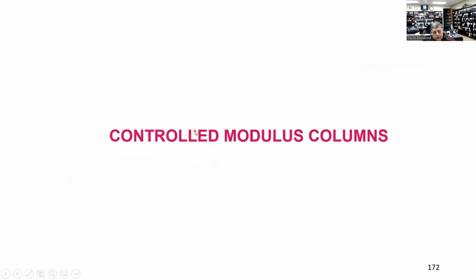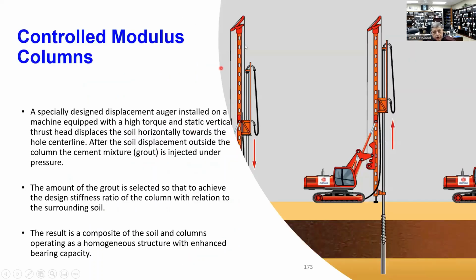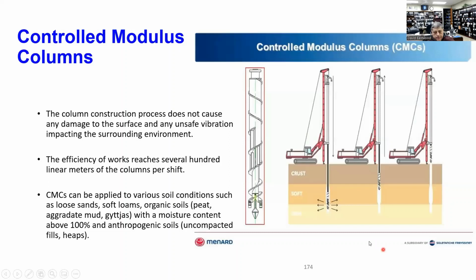Control modulus columns. These guys go in there and drill, basically a specially designed displacement auger installed on a machine equipped with tri-torque, static vertical truss. The soil is displaced outside the column. Then they put grout injected in there. The amount of grout is selected to achieve the design stiffness. So they go in there, drill, and fill this hole with grout. And grout comes up and strings the soil here in the column, called control modulus.